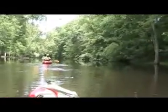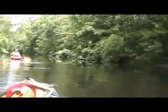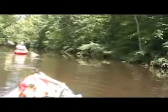As you see, Kathy paddling right ahead of us as we keep on going down. No time to stop because we gotta beat sunset, even though it's one of the longest days of the year. God knows how much more we have to go.